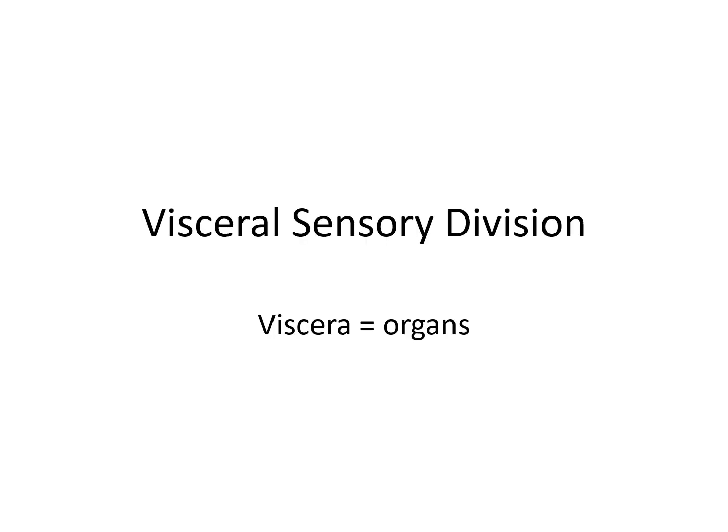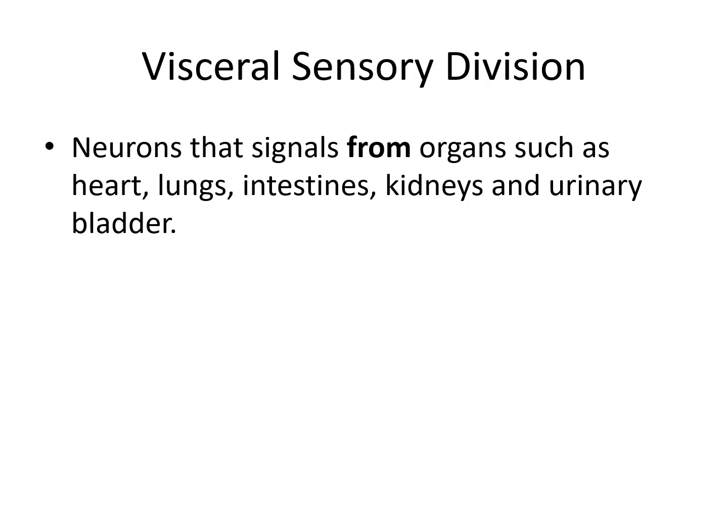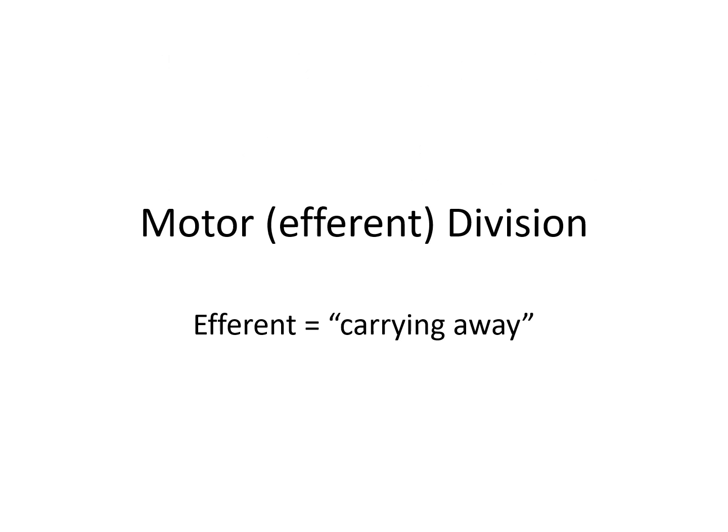What about the visceral sensory division? Visceral comes from the word viscera, which is your organs. So these are neurons carrying signals from organs such as the heart, lungs, intestines, kidneys, and the urinary bladder. They're all examples of the visceral sensory division.